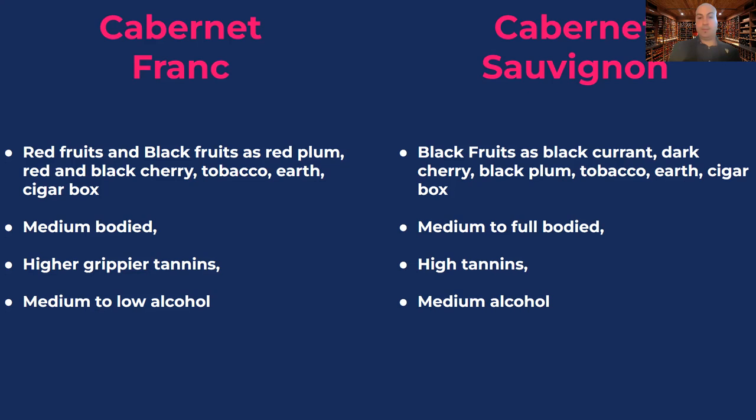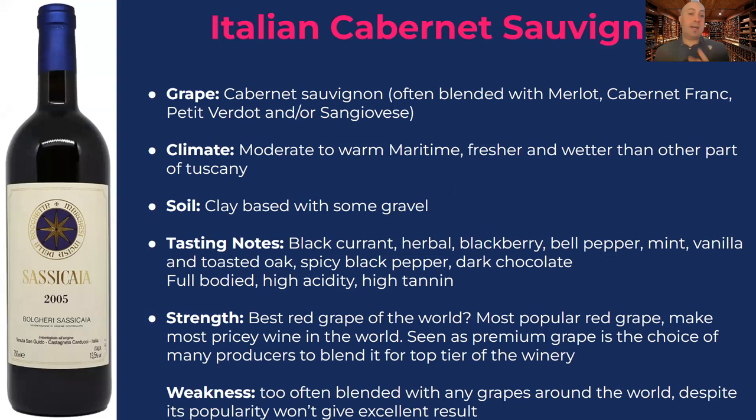So here is an insight of Italian Cabernet Sauvignon. It likes moderate to warm maritime climate. In effect, in Bolgheri, it gives its best in Tuscany. Fresher and wetter than other parts of Tuscany, so that's why again Bolgheri.